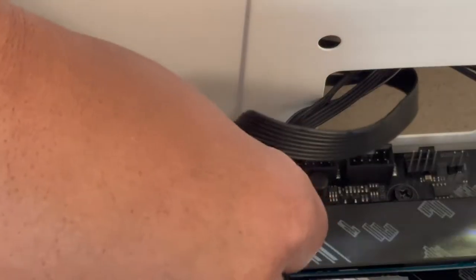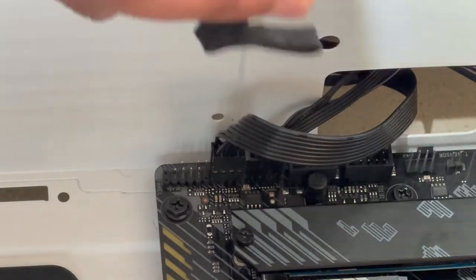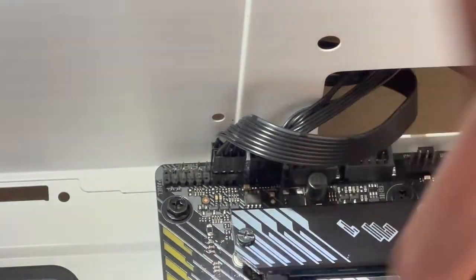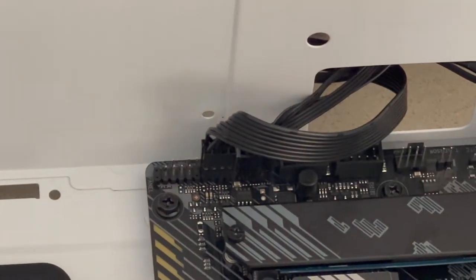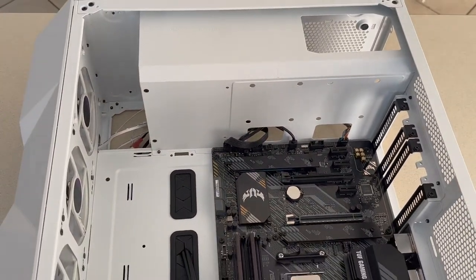Everything's good to go here. Then you got your fans. Boom. You got your RGB connected. And you got your front panel. So all of your panels are connected except for now we need to connect the USB. And we can zoom out and do that real quick while we have the computer laying down.